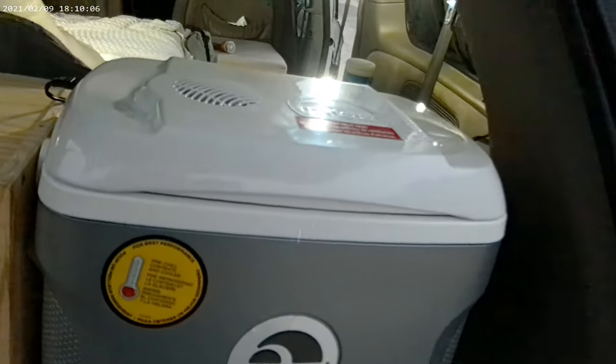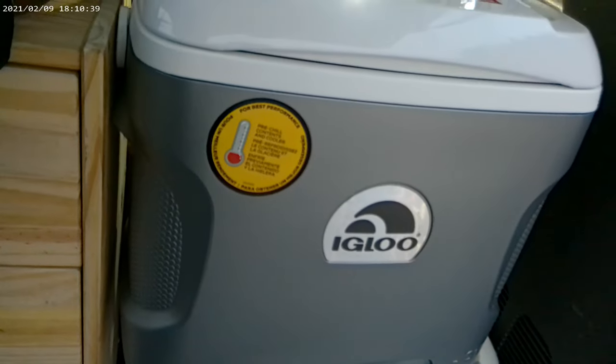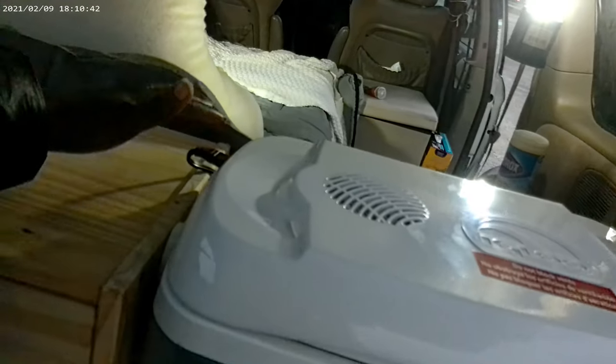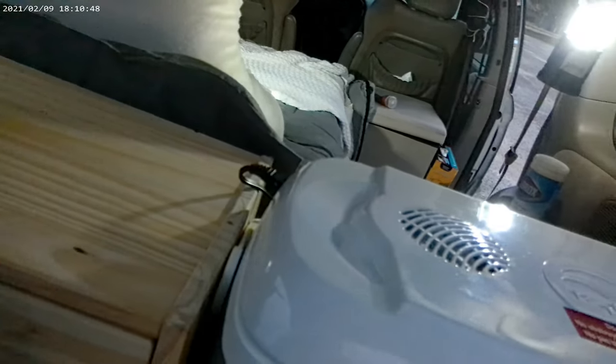This is my refrigerator. It's an Igloo car refrigerator. I think it's like a 48 quart refrigerator, and I'm gonna open this so you can see it. There's not much in there right now, just some Sprite and some eggs. I gotta go grocery shopping, okay? And it's a 12-volt Igloo car refrigerator. And so I plug it in, and I run the cord all the way down the back of the bed, over to the side, up to the power supply. And I'll show you that in a second. Let's look at the power supply.